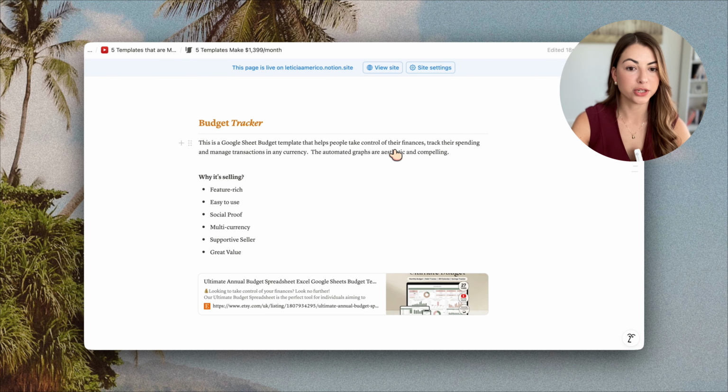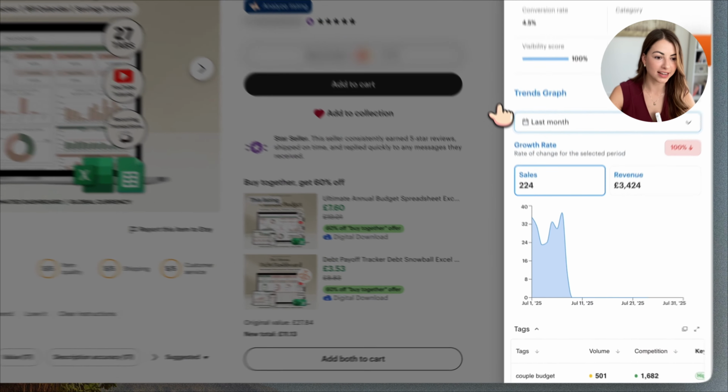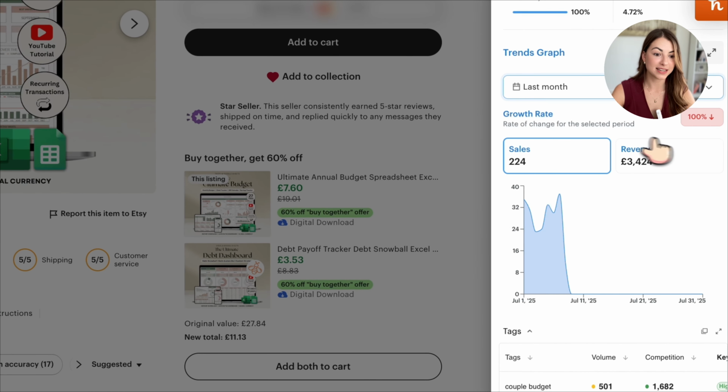This helps people to take control of their finances, track their spending, their net worth, their debt. The reason why this template is selling really well is because it has a lot of features, a lot of automations, it's also easy to use, it has a lot of social proof, and a lot of people talk about the support that the seller provides as well. Okay, so let's analyze why this Google Sheet is selling so well. This is how much this template made just last month. We can see it made over £3,000.